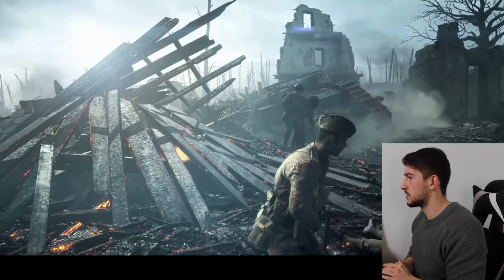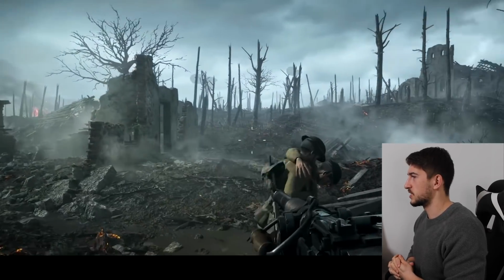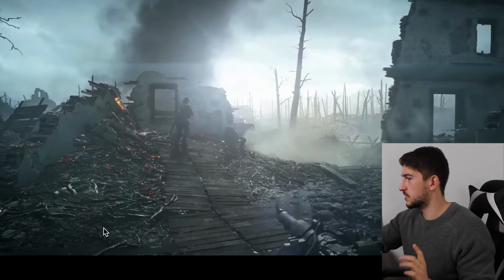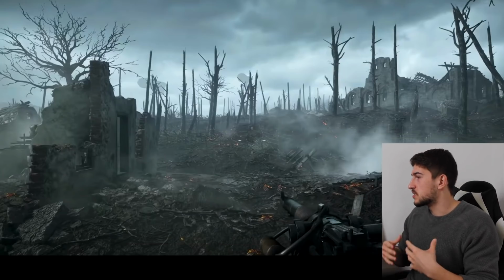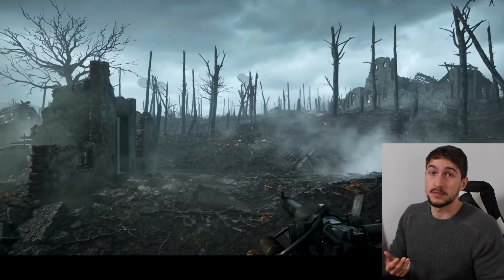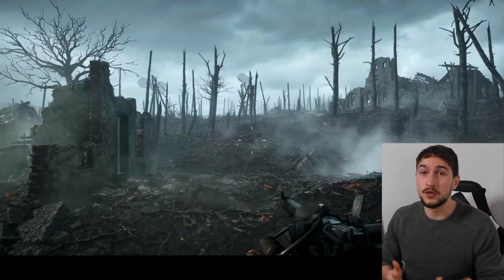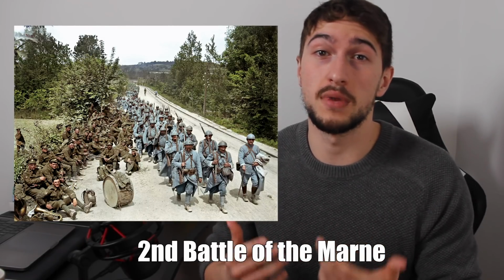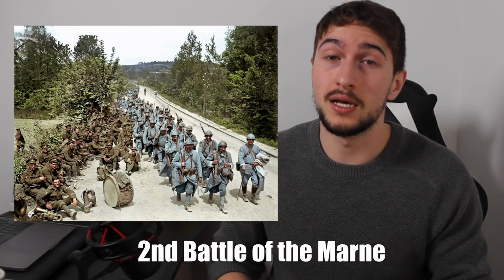Okay, let's see. Pretty excited. Okay, right away what I see is that there's a problem with the landscape. The reason is that this terrain looks wet, it looks like fall, winter, and there's no leaves on the trees. Thing is, this mission is set during the Second Battle of the Marne, which took place in early summer 1918. Here's a picture that was taken during the Second Battle of the Marne, and as you can see, it's hot, it's very green, and it's sunny.